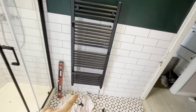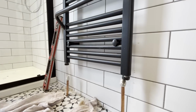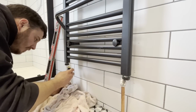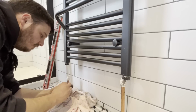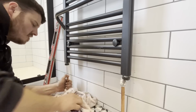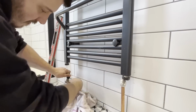Towel rail on the wall, just got to pipe it up, so we're going to do it now. Steady. So I've cracked the nut downstairs just to drop the pressure, and basically what I'm going to do is snatch this. So make sure our valve's off, that's on there, and then the pressure's gone. We're all good.